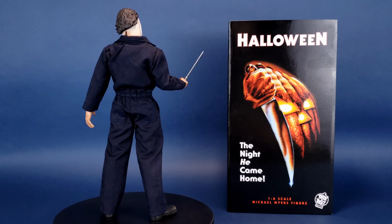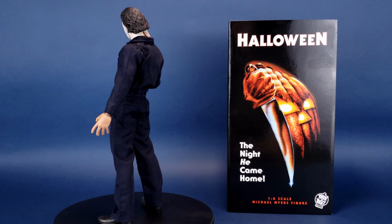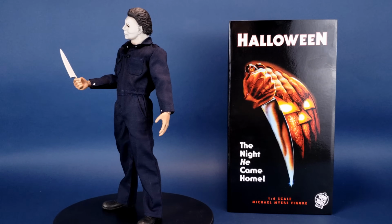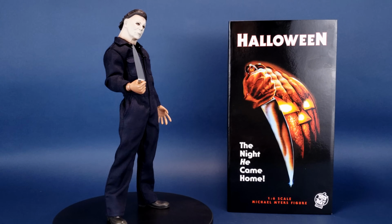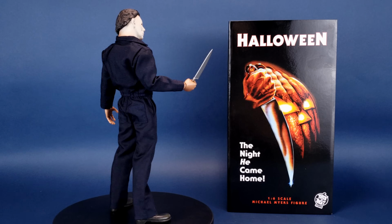Stuff like that will, I think, really be where this line flourishes, because collectors will pick up the initial figure, love it the way that I'm loving it, and then be able to jump onto their site and pick up a Michael Myers '78 accessory set, Michael Myers tombstone set, stuff like that. I think that would just be the icing on this cake.